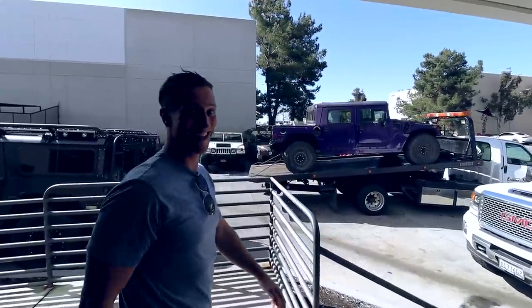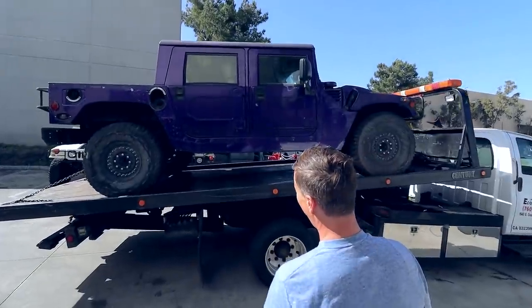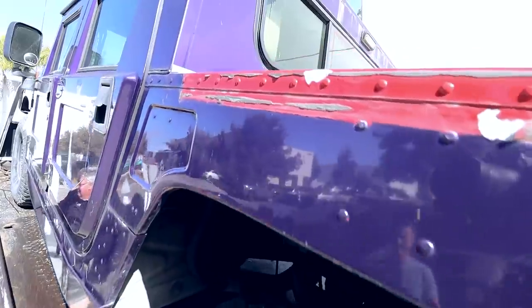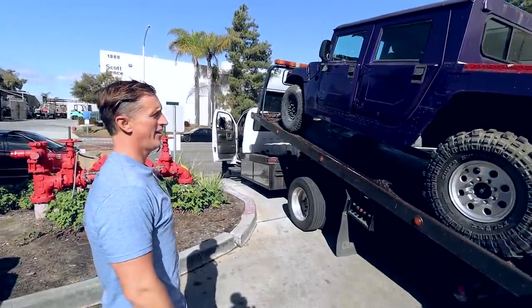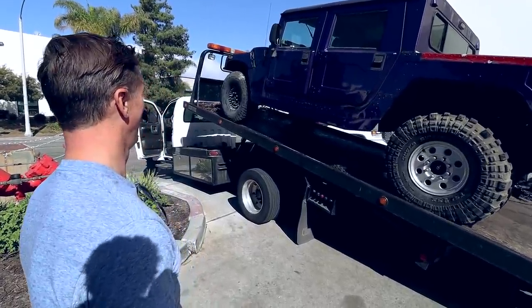It's a four-door hardtop. Here, come on out, take a look at this thing. This is cool. I know the outside is kind of crazy, but the inside is insane. Oh my God, look at that. What is this freaking purple that we got here? It's the purple people here. It used to be red. Yeah, original red color, and then somebody painted it purple. Why would you ever paint this thing this color?